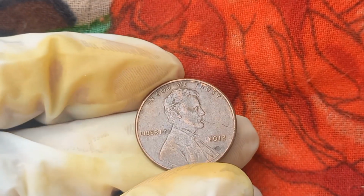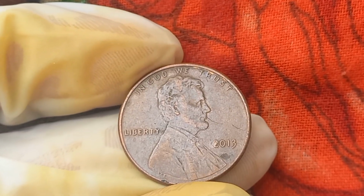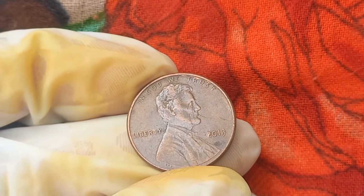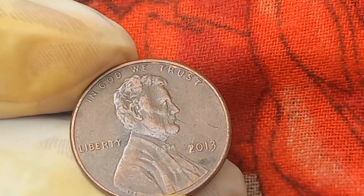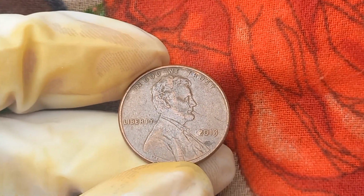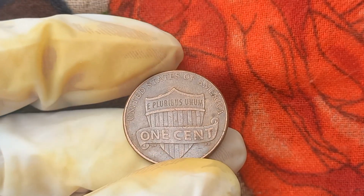The coin's condition plays a huge role in its value, and if you've got a penny that's been hanging out in a jar of loose change for a decade, well, it might not fetch $1 million. The second thing to note is that not every 2013 penny without a mint mark is automatically a $1.4 million gem. A lot of people get caught up in the hype, thinking they've found a treasure, when in reality it's just a regular old penny. But hey, there's no harm in checking, right?